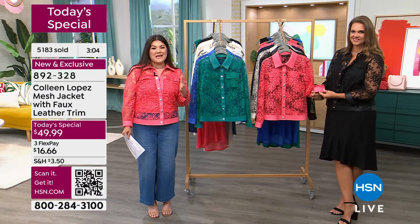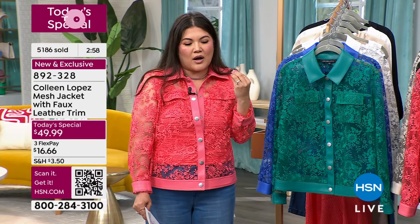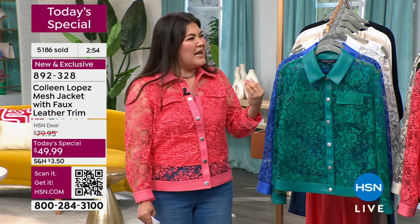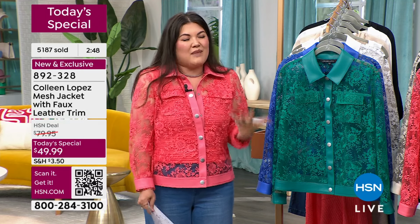You can't go wrong with any of the colors. I mean, it's lightweight, it's breathable, and more. When I think about things that are lightweight and breathable, I think about a windbreaker. They're not chic, they're not stunning. This is chic, it's stunning, it's gonna elevate anything that you wear, and it makes you feel good. And that's what we want when it comes to our fashion.